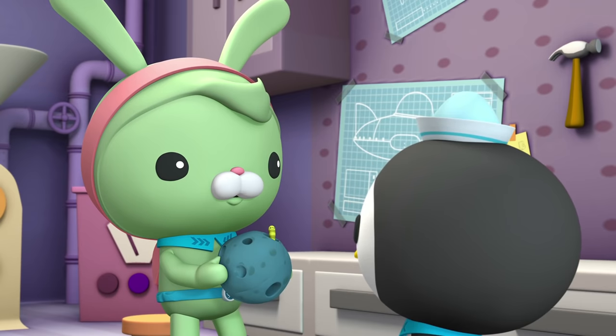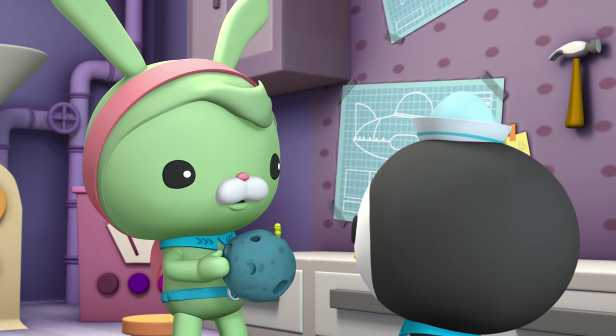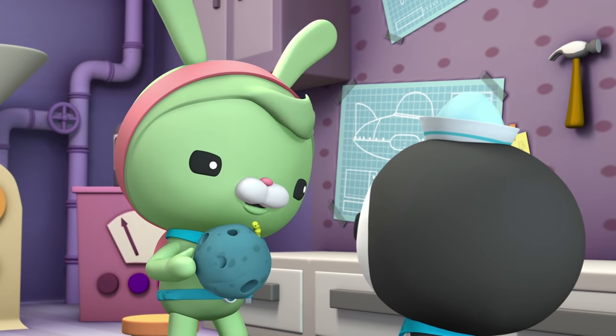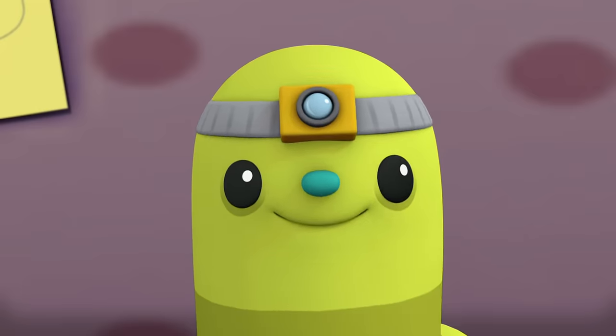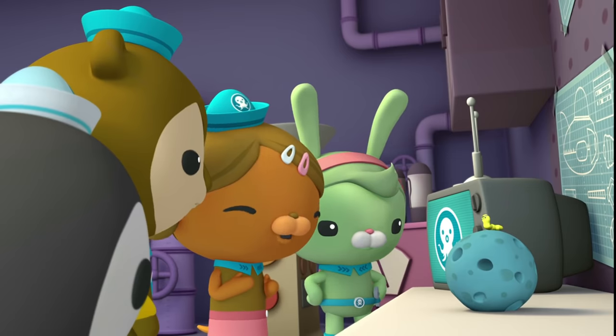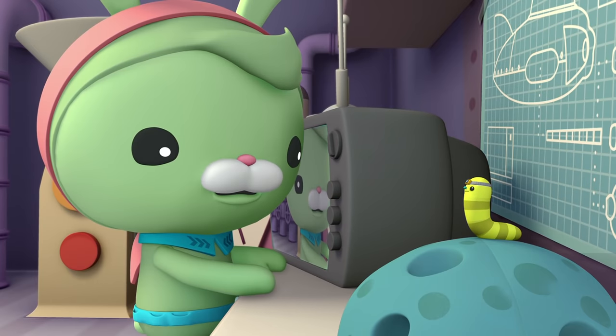You know, we've been looking at this problem from the outside. But we need to take a look from the inside. I bet Dashie can help us. With this tiny video camera, we'll be able to see your tunnels from the inside. I call it the worm cam. Ready? Ready!